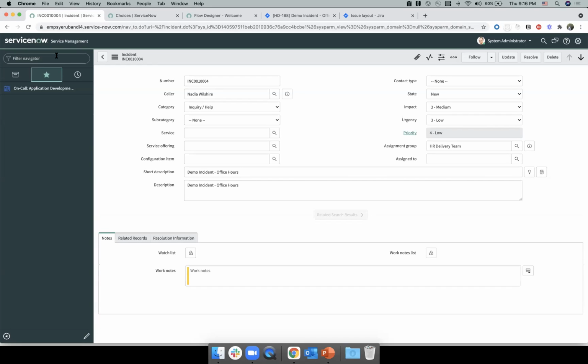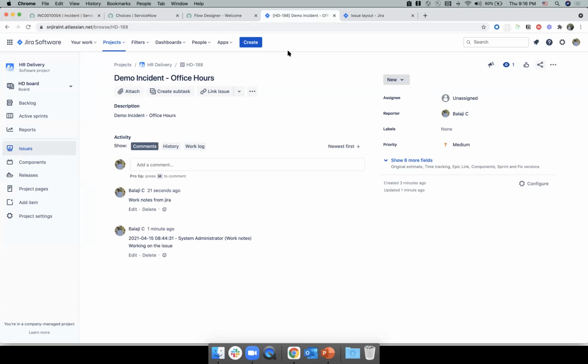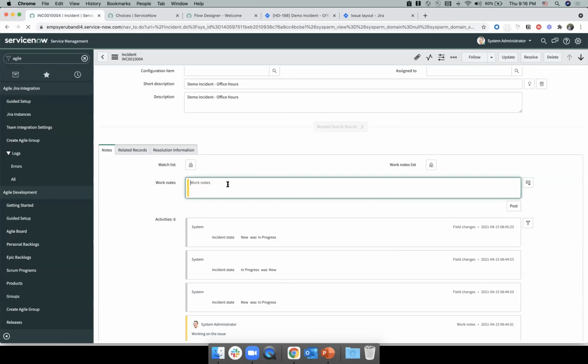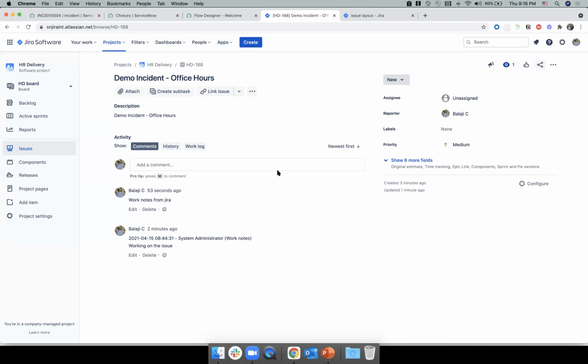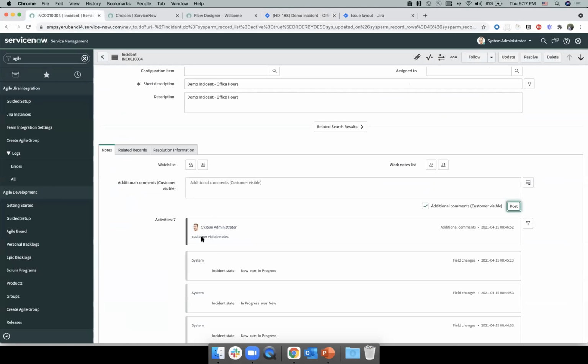Excuse me, on that note, that just sparked another thought. What about additional comments? Is there any bi-directional work with Jira on that one? Additional comments as in, like customer visible notes, not work notes? That. So I haven't tested this. Let me check if this works. I will have to check if this one works or not, because I was assuming that they all go to the same table. But let me check that and then I'll come back to you. Thank you.